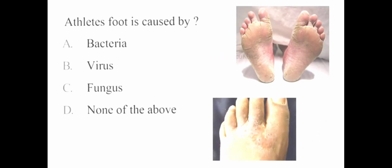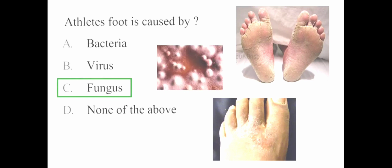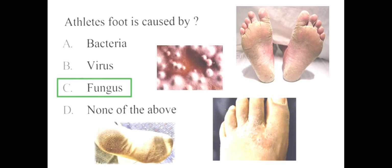Athlete's foot is caused by A. Bacteria. B. Virus. C. Fungus. D. None of the above. And the correct answer is C. Fungus. Athlete's foot is caused by the same type of fungus that causes ringworm and jock itch. Damp socks and shoes and warm humid conditions favor the organism's growth.